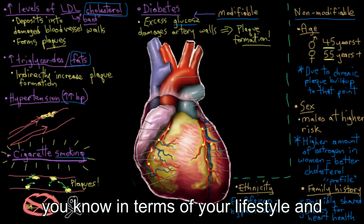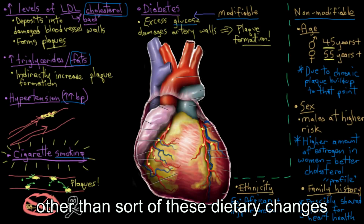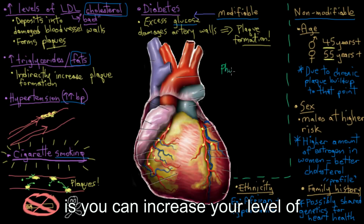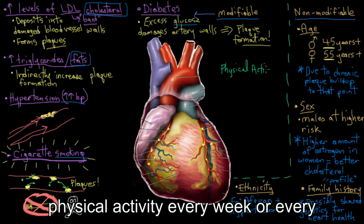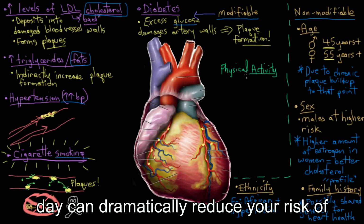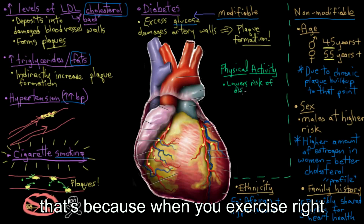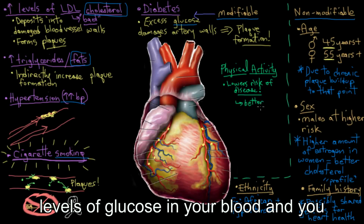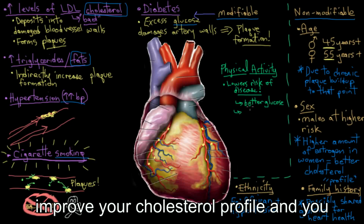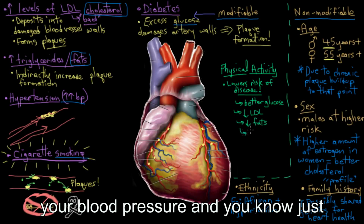But in terms of your lifestyle and what you can do other than these dietary changes, you can increase your level of physical activity. A reasonable level of physical activity every week or every day can dramatically reduce your risk of developing coronary artery disease. And that's because when you exercise, you improve the levels of glucose in your blood, and you improve your cholesterol profile, and you use up a lot of your fats, and you lower your blood pressure.